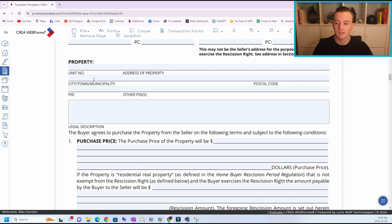And then you're going to have the city and then the PID, or the parcel identifier, which is a 9-digit number, but you're also going to have the legal description of the property. So essentially there are 3 different places where you're able to confirm that this is the actual correct property and there are no mistakes. This information can all be confirmed on the title search.